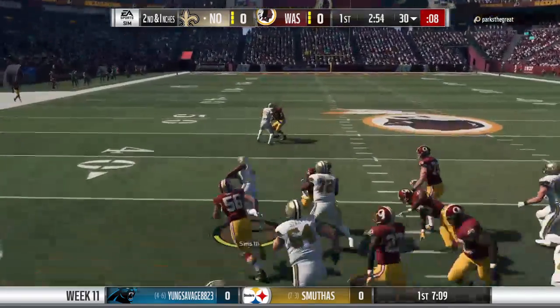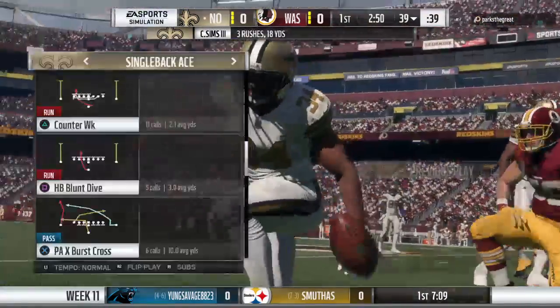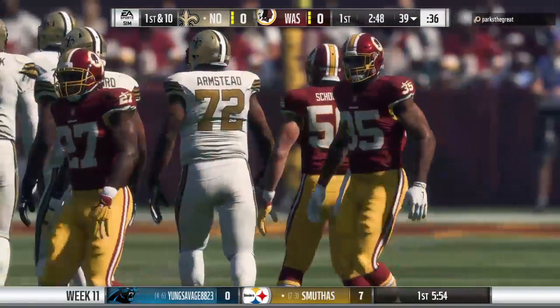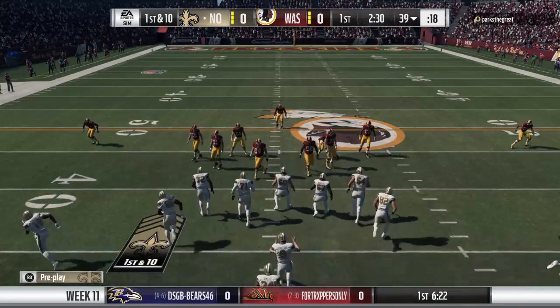They'll run it again with Sims. And he gets this one just shy of the 40. They'll mark him down at the 39. We'll give him 10 yards on that one, and that'll earn him a fresh set of downs. We got three down. So the run moves the chains, and here we go on 1st down.